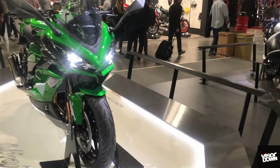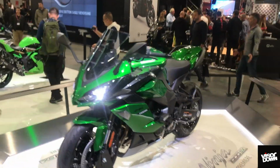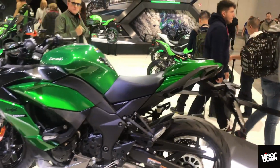So the tagline for this bike is sort of everything. Kawasaki are billing it as the bike that can give you everything. You can tour on it, you can scratch on it, you could probably take it on a track day and it'd still embarrass some people on elite sports bikes.